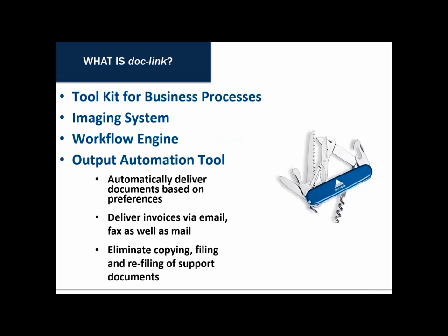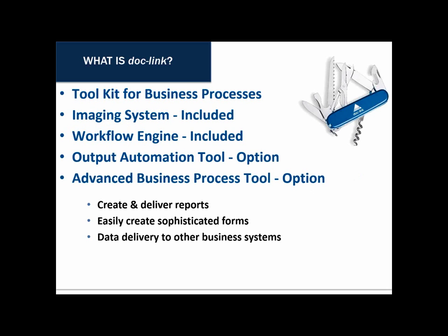There are other tools available to assist in other areas within your accounting, like the AR department or sales order processing, or possibly also HR processing. I will talk more about the output automation tools. And then there are also other business tools like form management and so on, which we're going to talk about today.